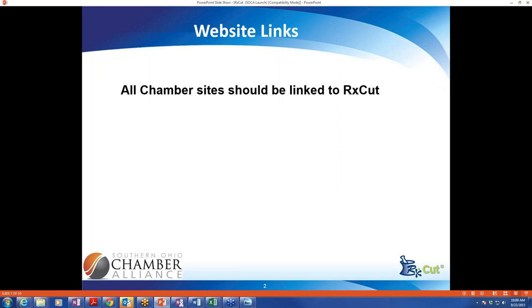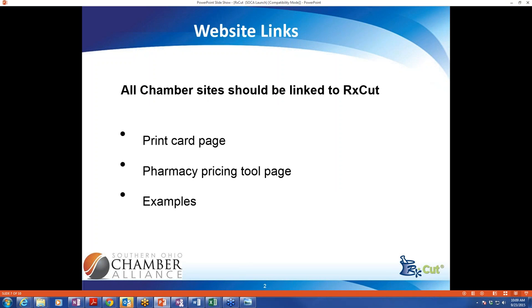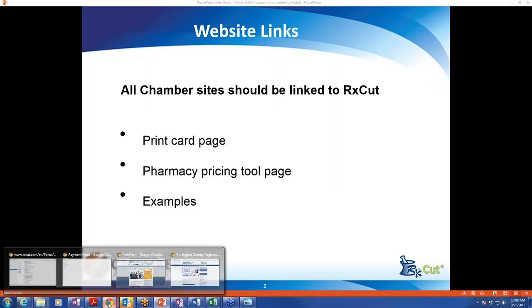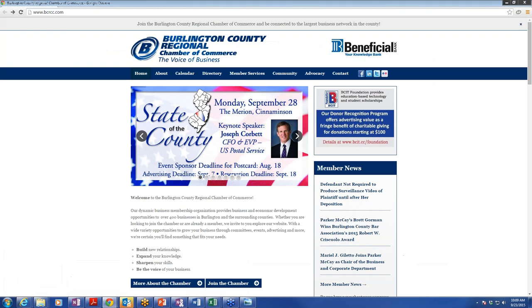Chambers should link their RxCut site from their chamber site. And people will obviously want to use the print card page, the pharmacy pricing tool page. And I'll show you some examples of how not to and how to. We have one chamber that promises they're going to change it. They haven't yet. But this is the Burlington County, a local chamber here, Burlington County Chamber of Commerce. They've been a partner of ours for some time now.